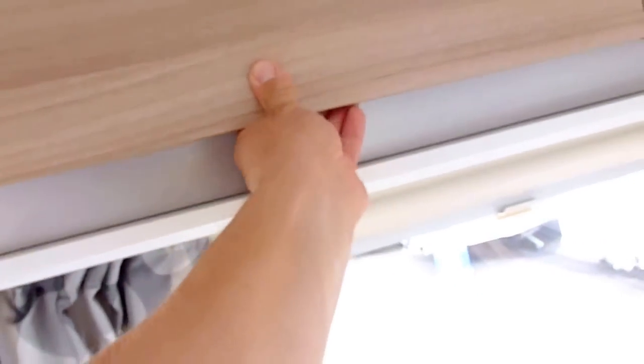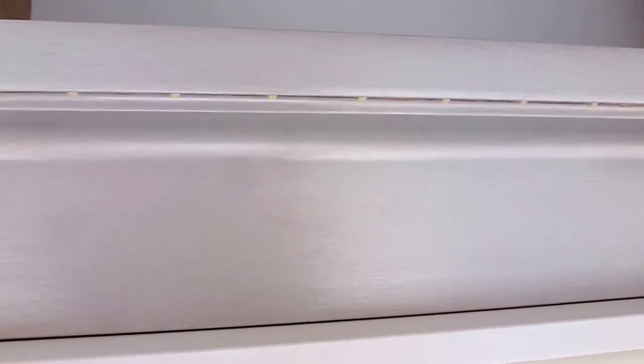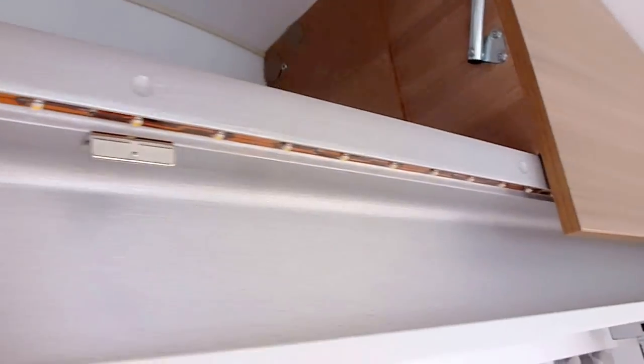The cupboards themselves are robust. I've got a very simple design of catch, but it works very effectively, which is what I like to see. You've got sort of the silver effect underneath the cupboards, and the cupboards have gone for a lighter wood grain, and then you've got LED lighting all the way underneath as well. It's a lovely touch.